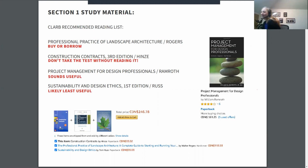The other one that's recommended on the CLARB reading list is The Professional Practice of Landscape Architecture. That's by Walter Rogers. And I think this is another one that's probably useful to have for sure. Amazon has it listed for around $100, but I'm pretty sure that you can find it for cheaper than that if you buy a used copy. And yeah, this one is probably worth getting if you're studying for this exam, but I think it could be useful just in your future as a professional.